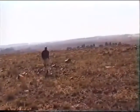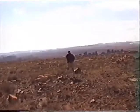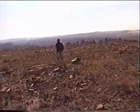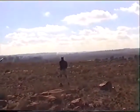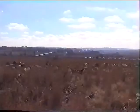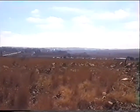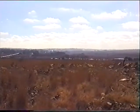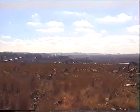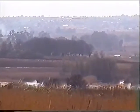Towards the position where the Jameson Raiders made their last stand in January 1896. Maurice, now in your estimation, the clump of trees there in the far distance, that dark patch, was where Jameson got his artillery and lost it, of course.